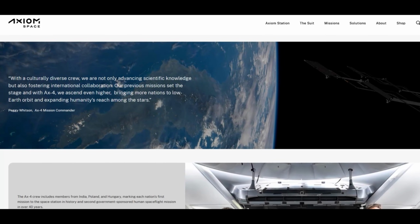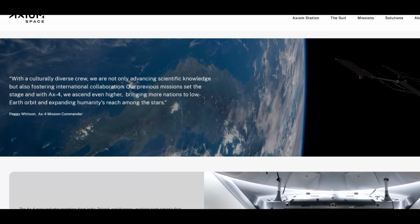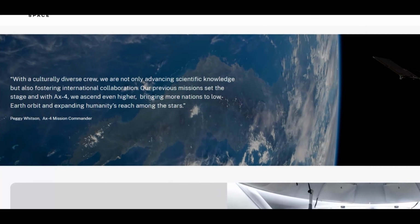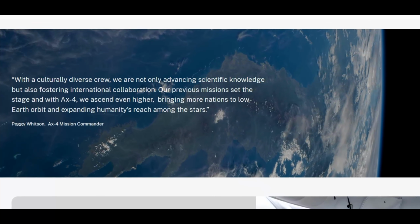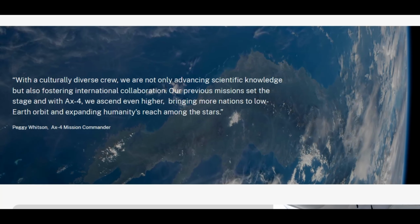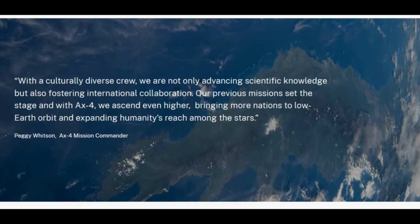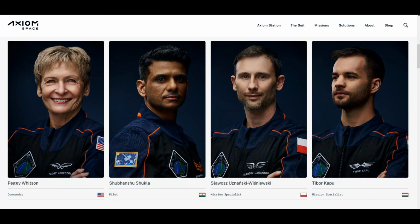On June 9th, the Axiom 4 crew will launch atop a SpaceX Falcon 9 rocket for a 2-week stay aboard the ISS. Operated by Axiom Space, this will be their most science-intensive mission yet, comprised of more than 60 experiments from 31 countries, including the US, India, Hungary, Poland, Brazil, Saudi Arabia, and Nigeria. Research spans human physiology, Earth observation, life sciences, and materials science. The crew, hailing from the US, Hungary, Poland, and India, is commanded by former NASA astronaut Peggy Whitson. Good luck to the Axiom 4 team.